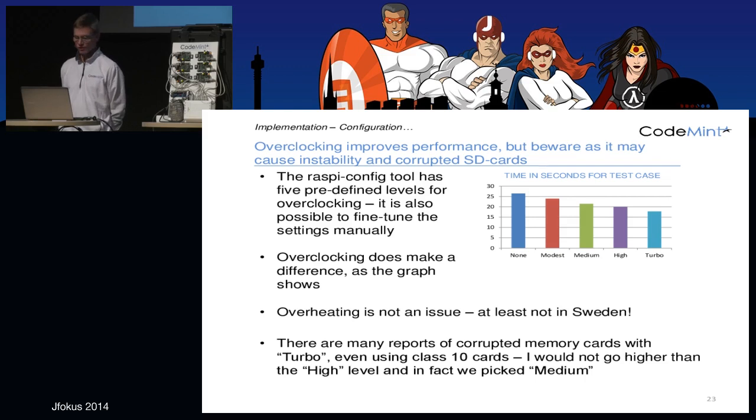Overclocking does make a difference, as the chart here says. You can see that without overclocking, my simple test case took a little bit more than 25 seconds. With the highest overclocking, it took about 17 seconds. So you do gain some.